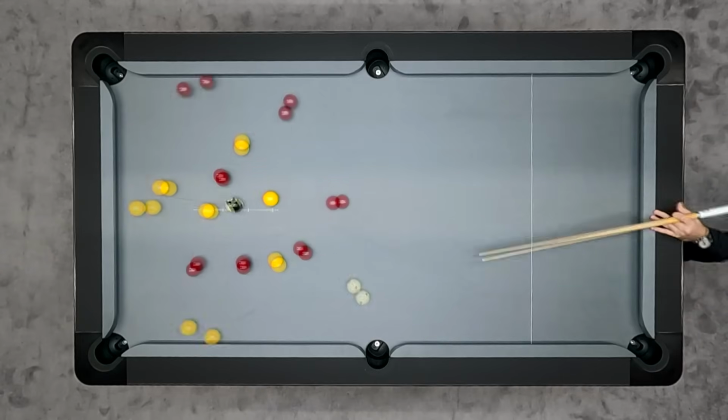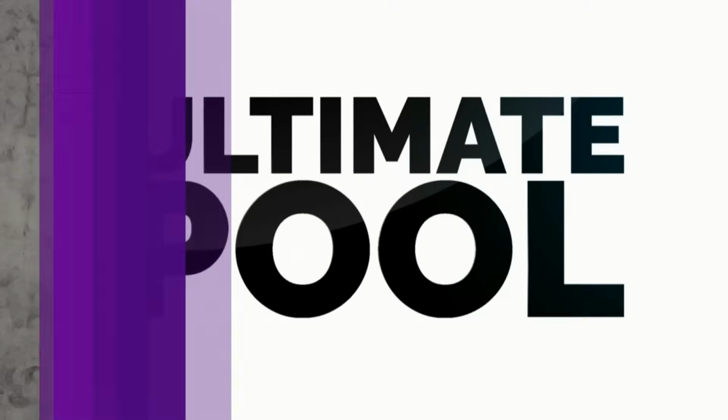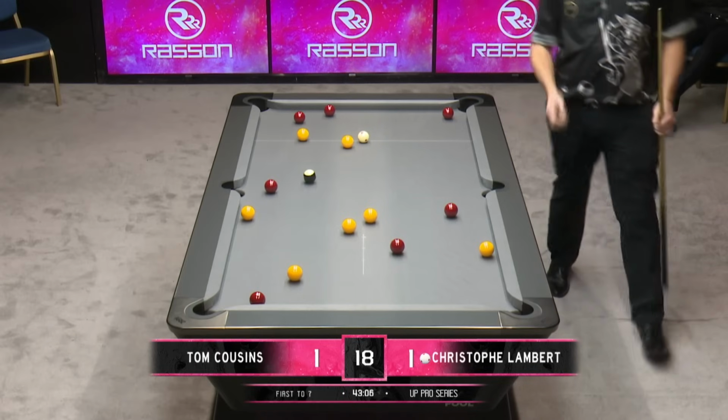Quite big to be dry. Lost the cue ball though. Very fortunate to keep it on the table. Yeah, a little bit similar to his first break actually. This is a good layout for Tom.